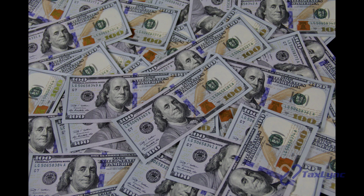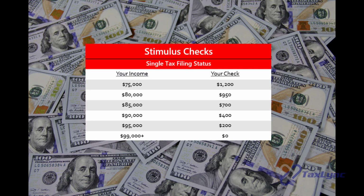Now that doesn't mean if your income is above that, you will not receive a check. It might just be a reduced amount. If you made over the phase-out limits, your check will be reduced by $5 for every $100 you make above the phase-out limits. So here are some examples of stimulus checks for taxpayers with a single filing status. As you can see, if your income is $75,000 or less, you'd expect $1,200. If your income was $80,000, your check's going to be $950. And now $85,000, if that was your income at single filing status, you're looking at $700, and so on and so forth.